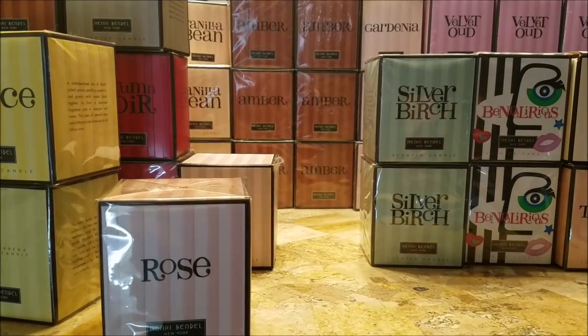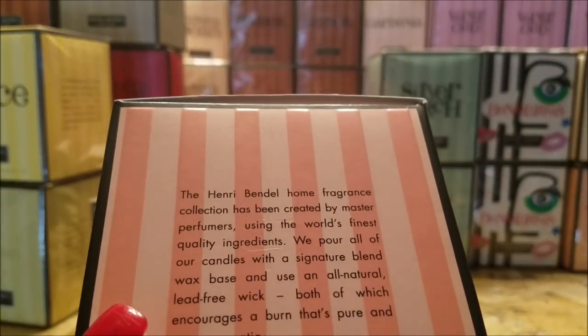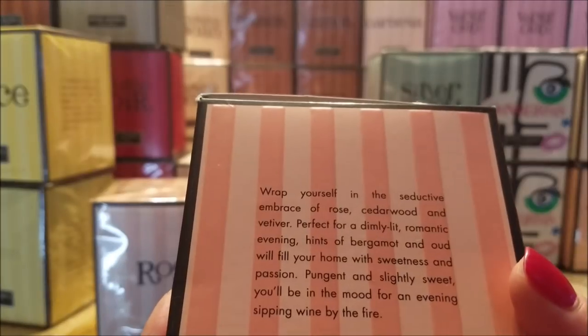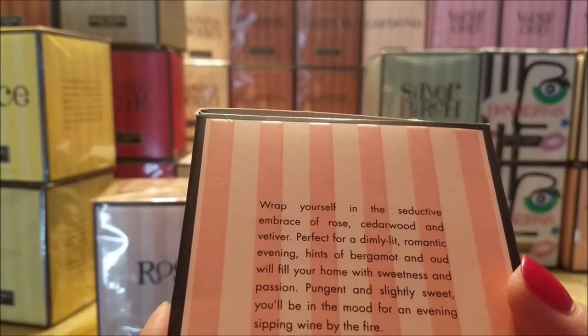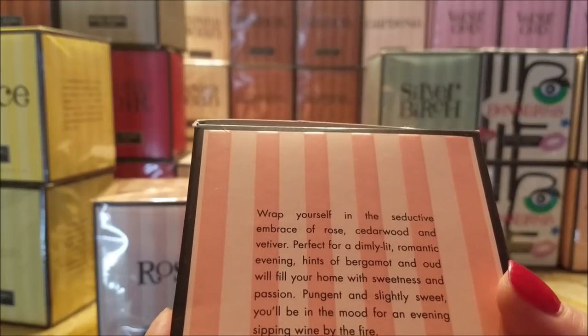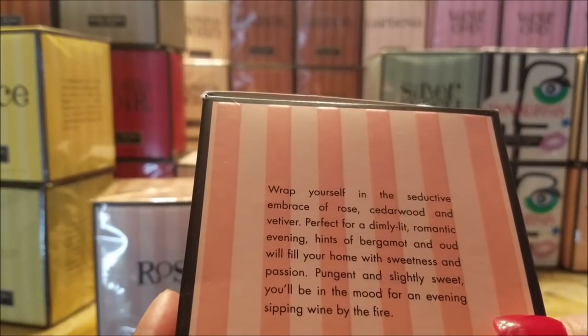I did get Dark Rose. I had two of these. I burnt one. It was a meh for me. Wrap yourself in the seductive embrace of rose, cedarwood, and vetiver. Perfect for a dimly lit romantic evening. Hints of bergamot and oud will fill your home with sweetness and passion. Pungent and slightly sweet. You'll be in the mood for an evening sipping wine by the fire.